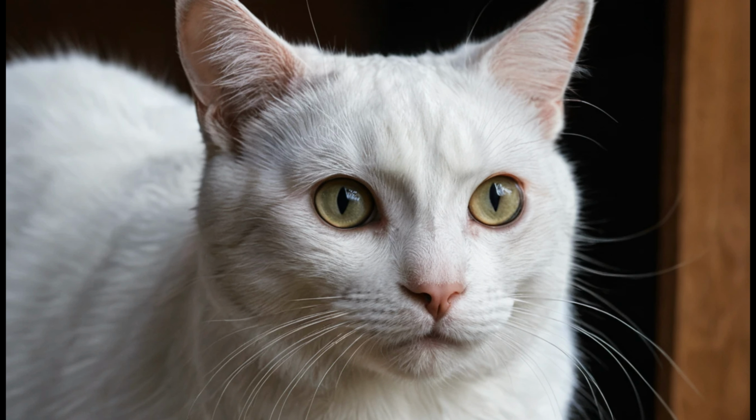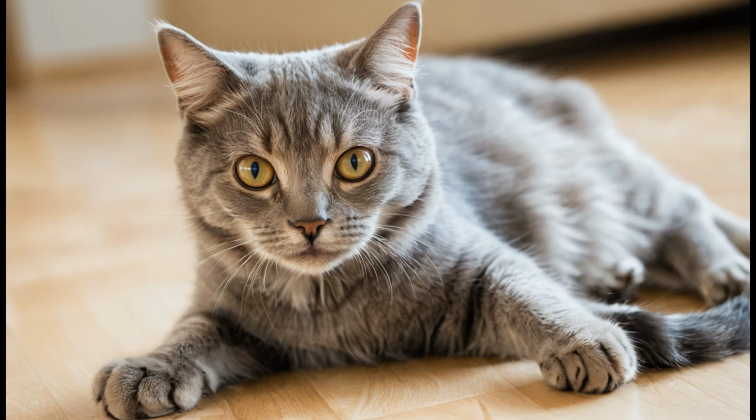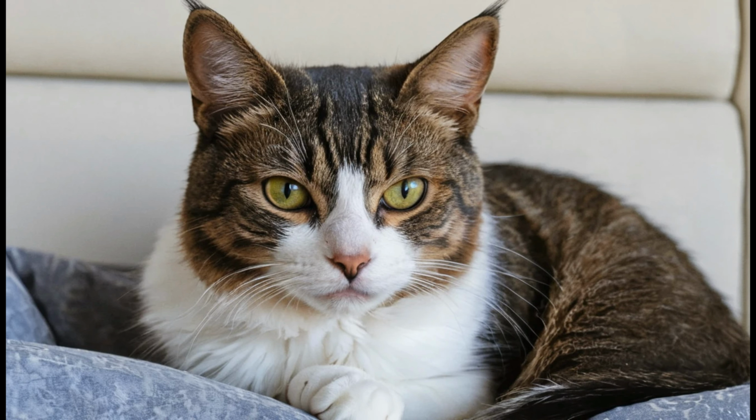This is particularly important in multi-cat households or in homes where there are other pets. In the wild, cats use scent to establish their territory and avoid conflicts with other cats. By rubbing against objects around the house, a domestic cat signals that the area is already claimed and establishes a sense of security.